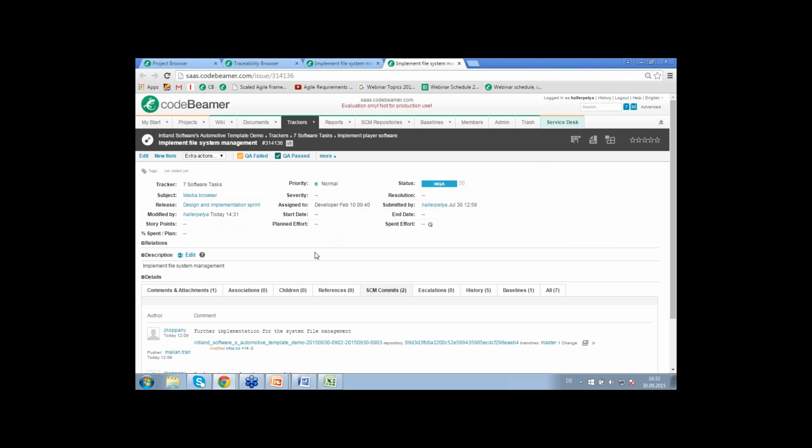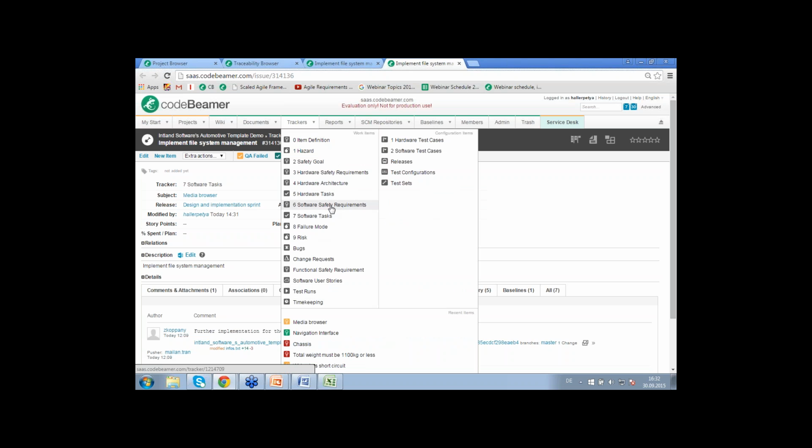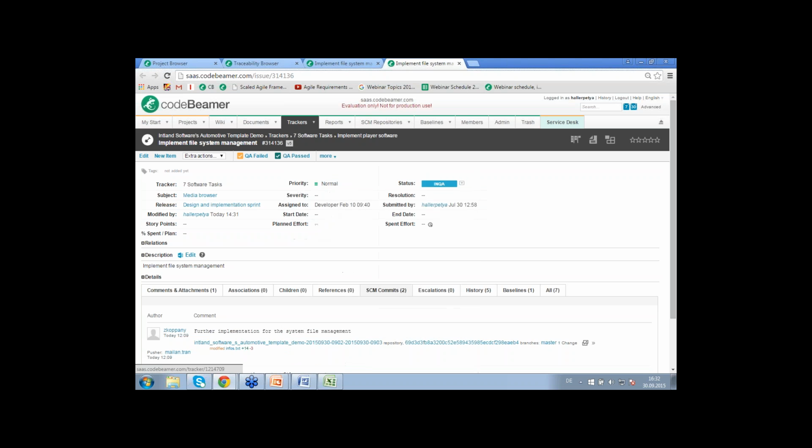And this also works with Word and Excel, so you can generate your documentation and export it from codeBeamer also via round trip. So you will be able to make your changes offline. Then you can import everything back to codeBeamer. So this way we provide and enforce the traceability and processes.